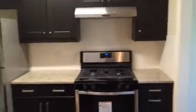Really nice tree view in the back. This is Travis Heights. Beautiful little area. Now we'll leave you with the picture of this kitchen.